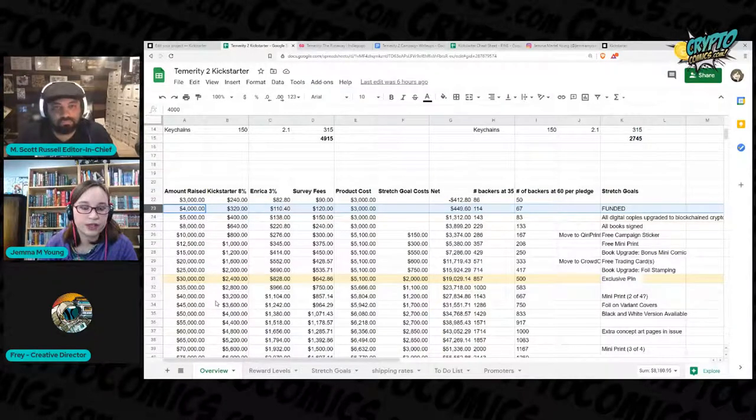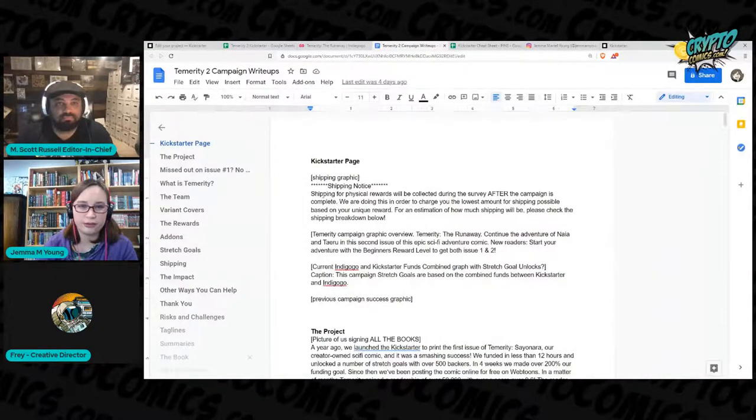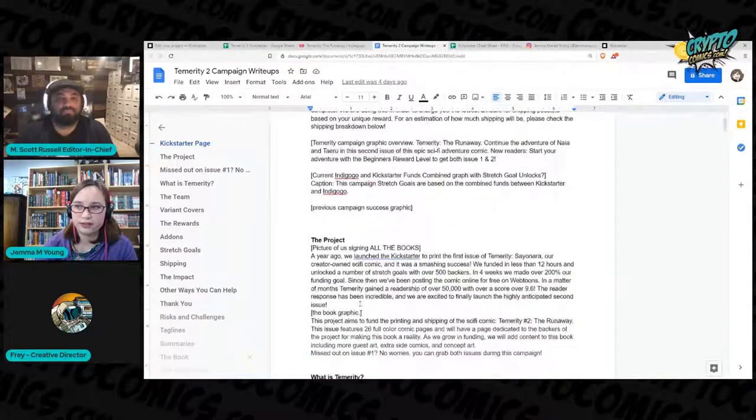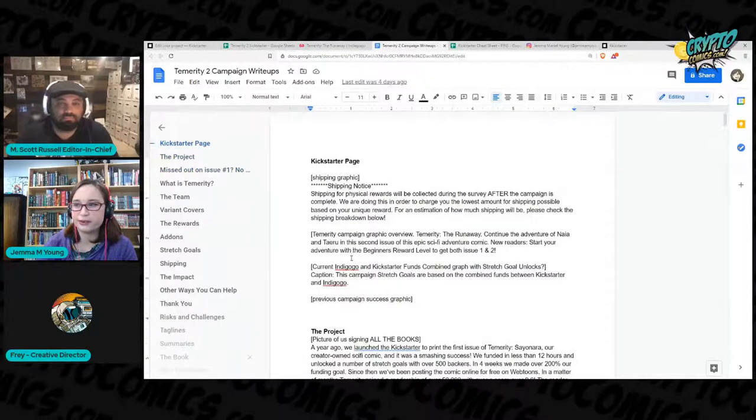Okay, that is fantastic. It's a really good way to make sure that you're accessing all your resources, but it's all on one sheet, so you don't have to go all over the place. I also have a write-ups sheet here with all the written stuff for the story, so I can make sure it's all typed out correctly. I can never spell Indiegogo right. I don't know what that deal is.